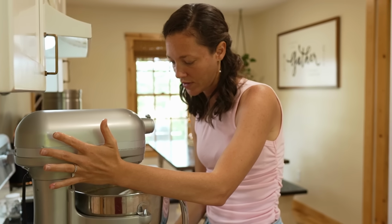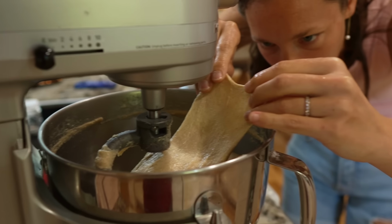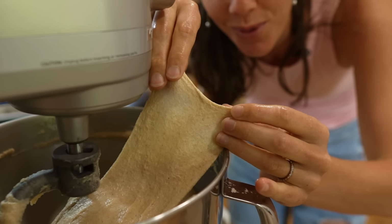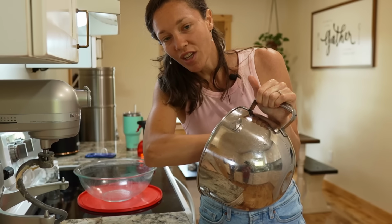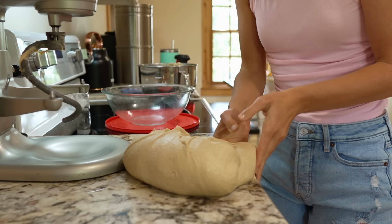This big, sloppy mess has turned into this beautiful, smooth, stretchy ball of dough. Check that out. That is lovely. That right there is the window pane test. You can see through it without it tearing. You definitely want to dump this out on an oiled counter, not a floured counter, an oiled counter. It will stick if you don't oil it.